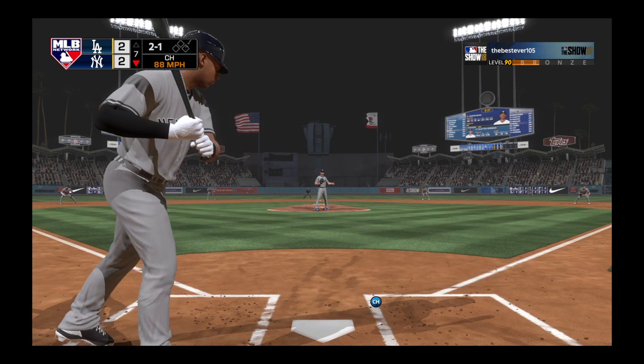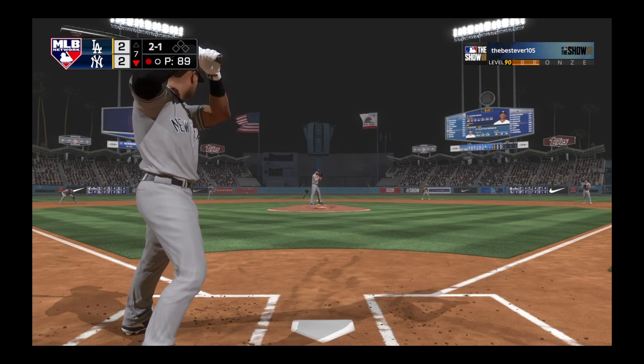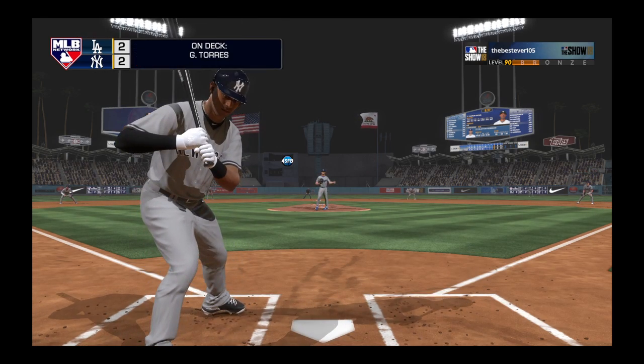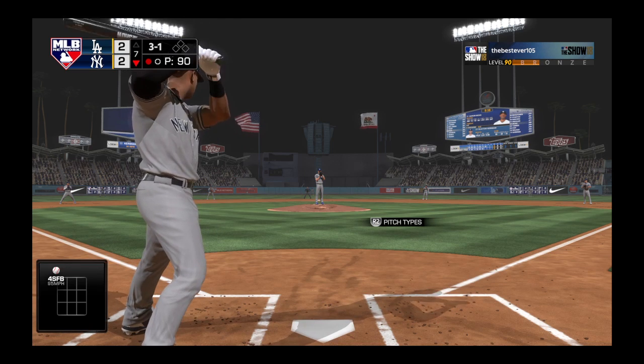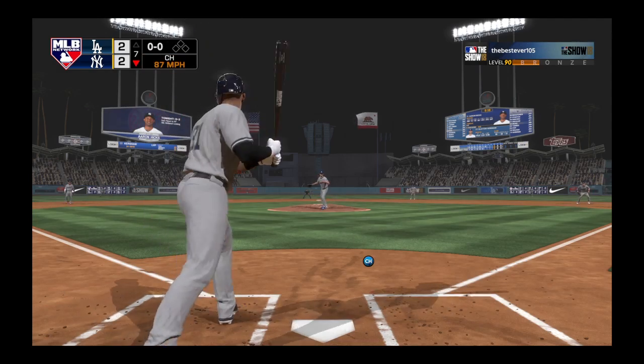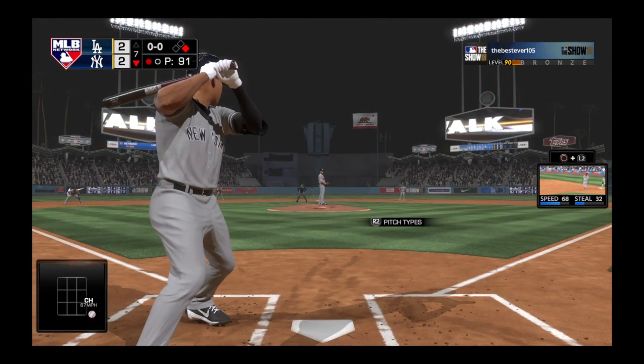1-1. Misses, ball two. One out, nobody on. Looks at a fastball inside, so he's in the driver's seat, 3-1. And he lays off, ball four. Now the potential go-ahead run is on base here.